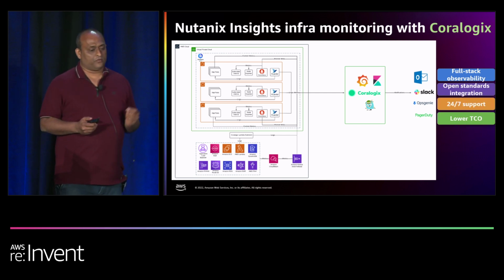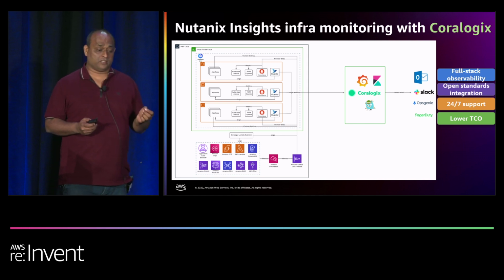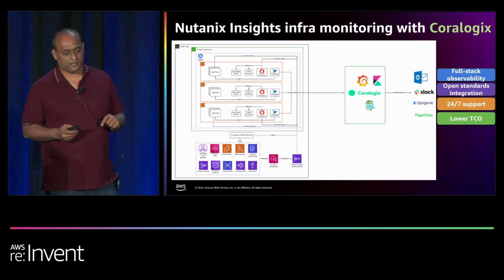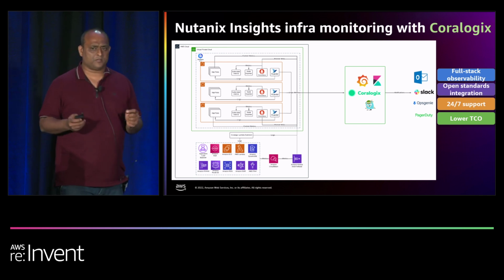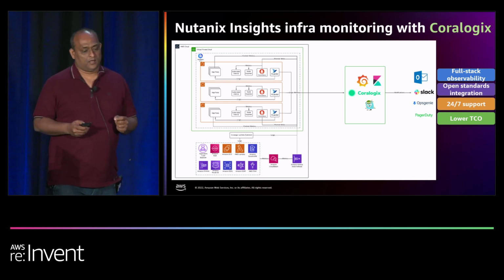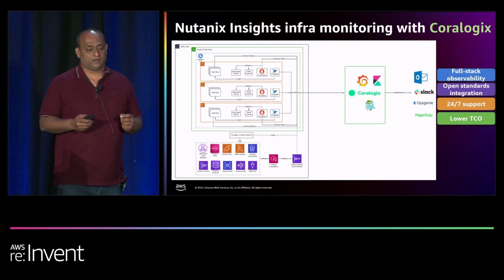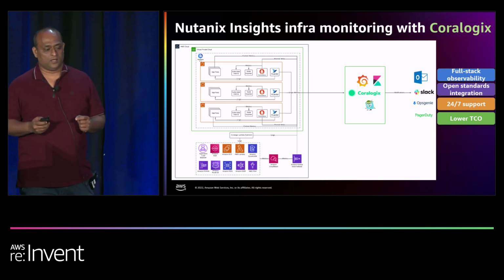We got 24/7 support, and Coralogix support was outstanding, helping us migrate our existing metrics dashboards onto their platform. Their in-app support is also outstanding. Usually, we get responses within a minute. And lastly, and more importantly, we have a full-stack observability solution with lower TCO, which was one of our major goals. Right.